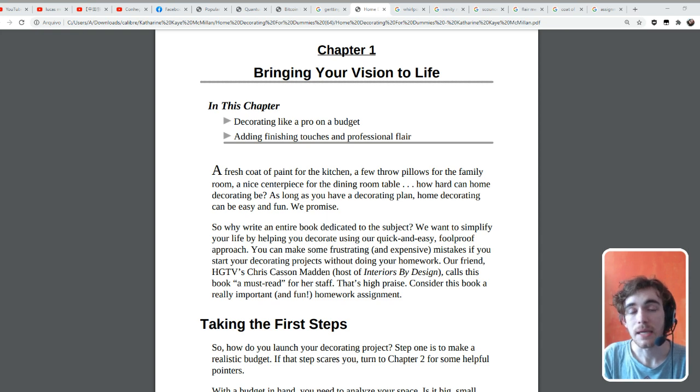Alright, so let me get started here. So chapter 1, bringing your vision to life. Let's do it. Let me take a look here. Alright, in this chapter, what are we going to learn in this chapter? Right? We are going to learn something like decorating like a pro on a budget. Budget, orçamento, right? Não fugir do orçamento. Adding finishing touches and professional flair. Flair here is about originality, all right?